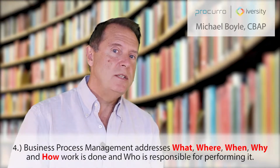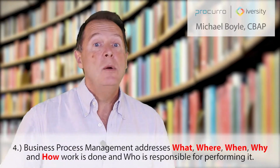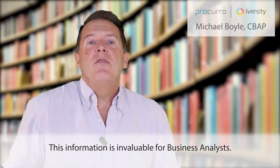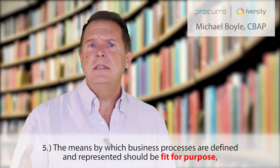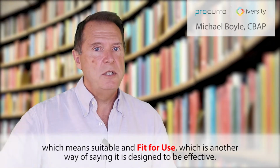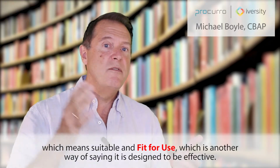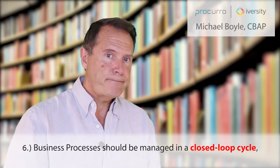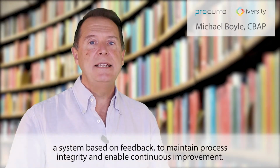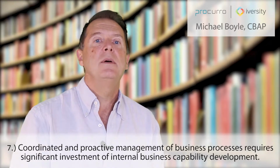Business process management addresses what, where, when, why, and how work is done, and who is responsible for performing it. This information is invaluable for business analysts, as I'm sure you'll agree. This means that business processes which are defined and represented should be fit for purpose, which is another way of saying they should be suitable, or fit for use, which is basically stating that they're designed to be effective. Business processes should be managed in a closed loop cycle, a system based on feedback to maintain process integrity and enable continuous improvement.